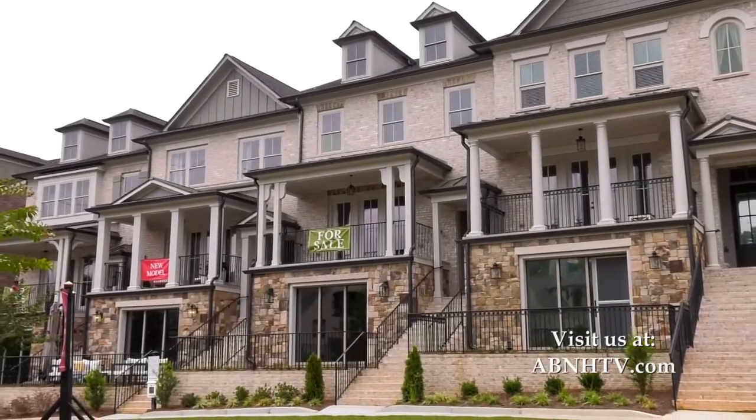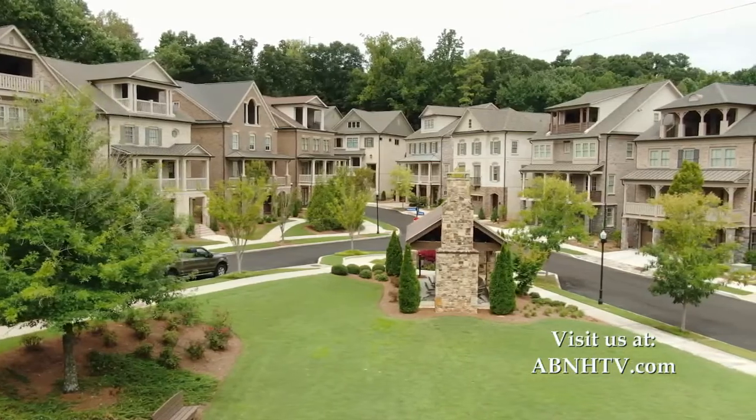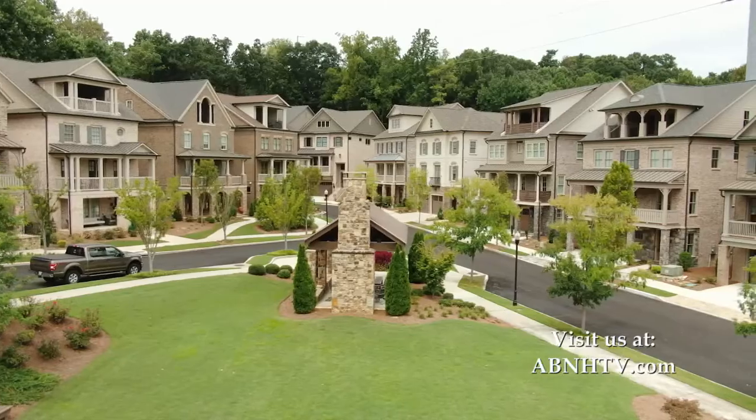In addition to our final townhomes that we have here at Enclave on Collier, we will have two single family opportunities that will be coming up. Instead of three bedrooms, which these have, they will be four bedrooms, and they will be fantastic.